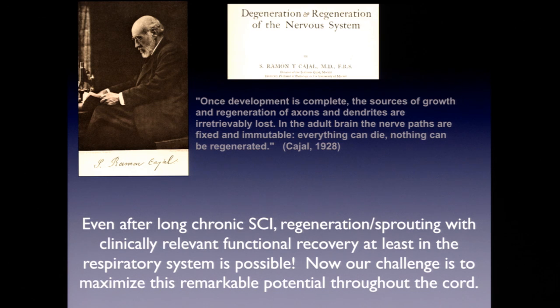But that ends the talk with this slide from Cajal. So Cajal said, once development is complete, the sources of growth and regeneration of axons and dendrites are irretrievably lost. In the adult brain, the nerve paths are fixed, immutable, everything can die. Nothing can be regenerated. And today we heard, even after long chronic spinal cord injury, regeneration or sprouting with clinically relevant functional recovery, at least in the respiratory system, is possible. Now our challenge is to maximize this remarkable potential throughout the spinal cord. Thank you very much.